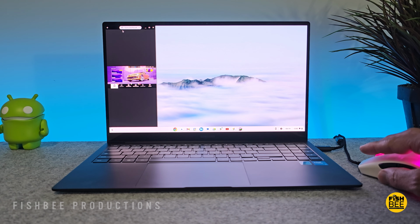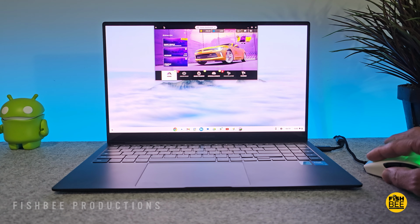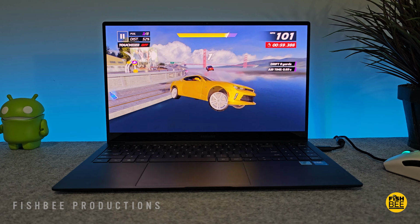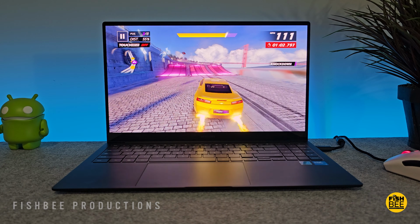But to me, I don't really feel like Chromebooks are the best option when it comes to gaming. But in this case, I actually had better luck with the Samsung Chromebook, but it's definitely more of a struggle versus using an Android tablet.